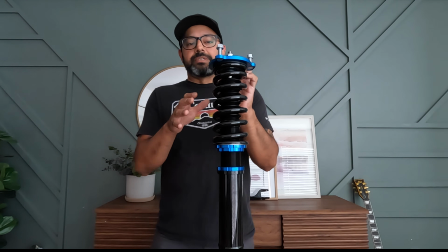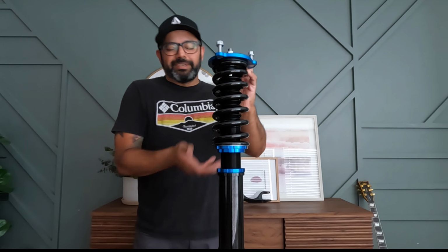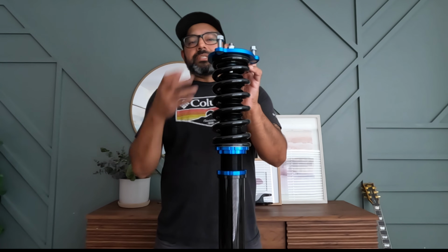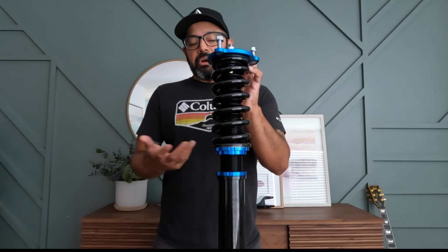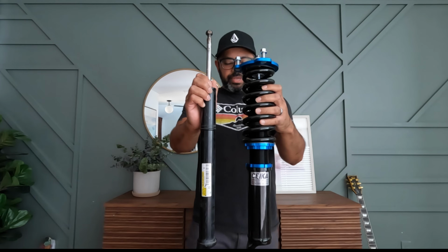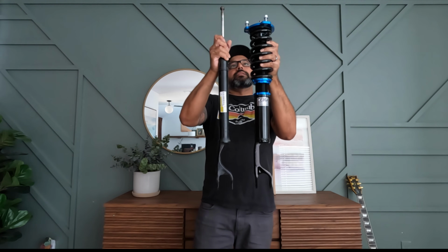They actually gave me color options. It's not exactly the blue that I have on my wagon, but it's blue. You're not going to be able to see this, but I just think it looks cool. The combination looks cool. The finishes, the materials, everything feels really nice. Is this a $3,000 coilover? No. Is this going to be hopefully a good street coilover? I hope so. So here's a quick comparison of the factory and the CEIKA.